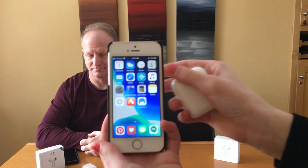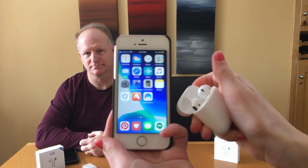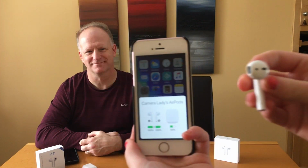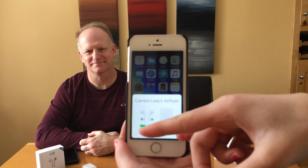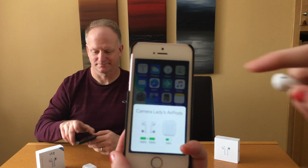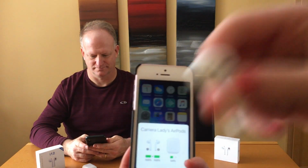So, you get more benefits if you have an iPhone. If you're just on the home screen and you open your AirPods, it says Camera Lady's AirPods. If you take one out, it will show them separately and they're separate percentages. And then once you put it in your ear, it will make a sound that it connected, and it's just straight up connected now, and I can play some music.